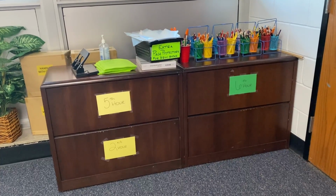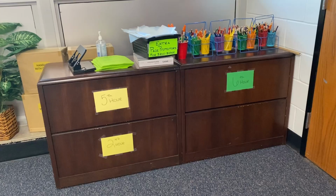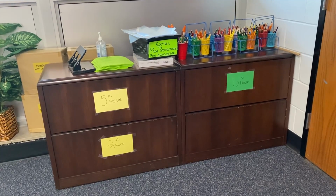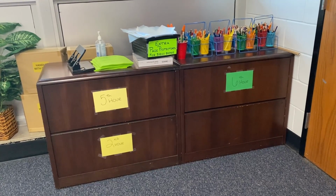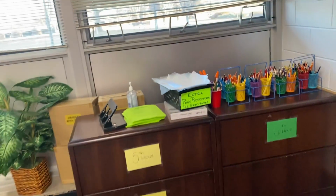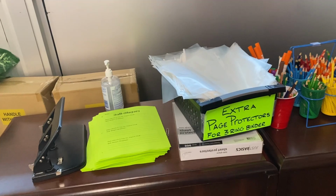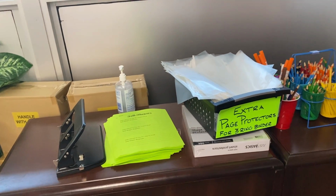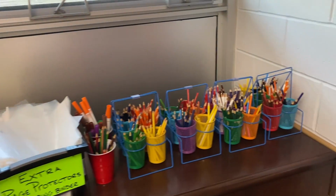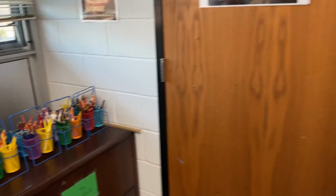Back here, we've got just some storage. I have theater notebooks for each of my kids, which are 3-ring binders, and they store them here in the classroom. That way they don't have to lug them around, and then they also stay nice and safe here. I have a 3-hole punch, extra hand sanitizer. We do bell ringers every day, and so I've got some extra copies of those. And then caddies for each of my tables with colored pencils.